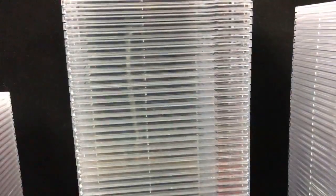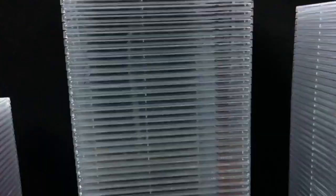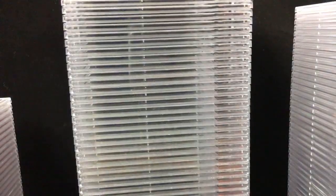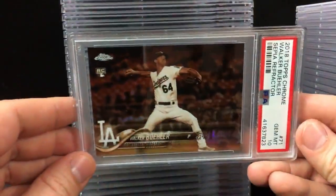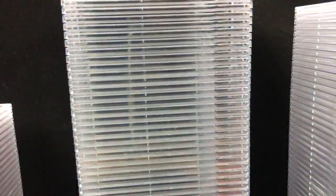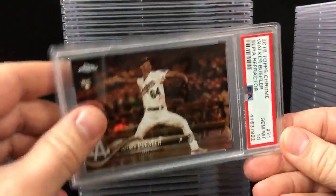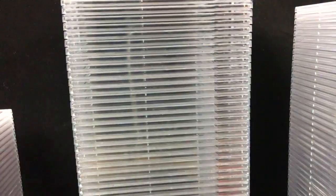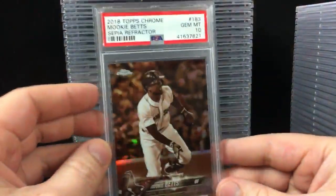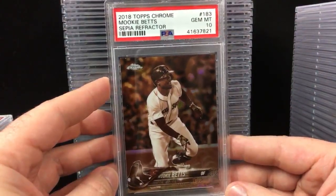Really stood out in the postseason this year. It's another Buehler. Nice run of Buehlers here. And that's it for Walker Buehlers. There's one more Sepia, then we move on to some more base rookies. Gem 10 on the Mookie Betts.